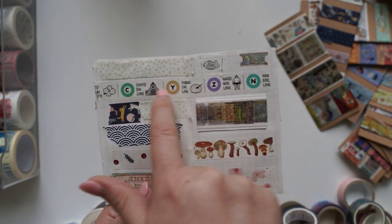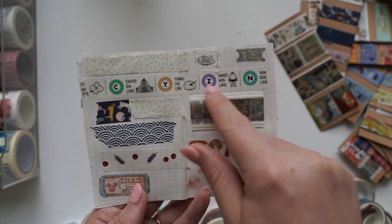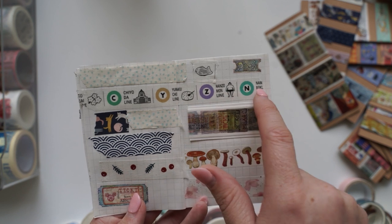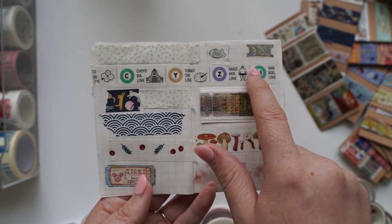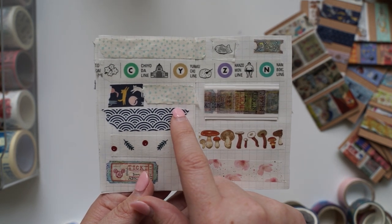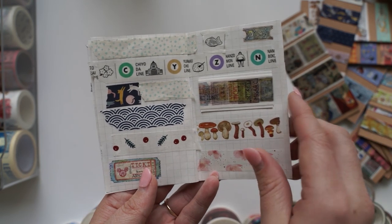So this is the Japanese rail symbols. Basically the trains, they have these little symbols on the top. And I got that one from the Traveler's Factory. And then this one here, again, it's the Muji washi tape. And then I've also got a few samples from KKK as well.